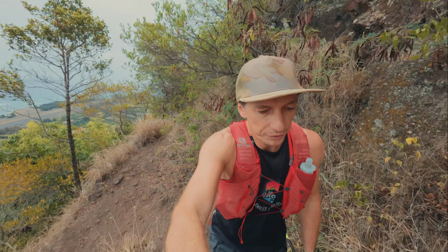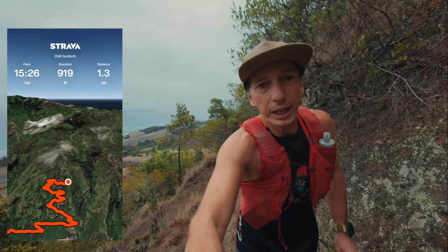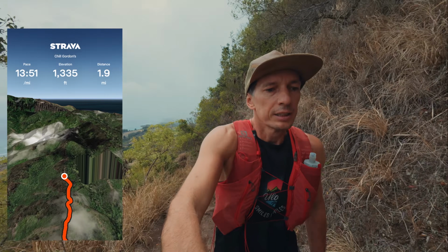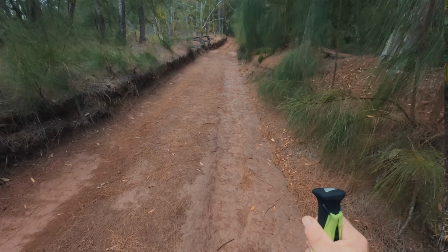So the first part of Kealia Trail is actually a good amount of elevation gain. It's nice, dry, technical, rocky. It's about 1.3 miles until you get to this bench, and from there it's more of a 4-wheel drive road, which is still a lot of ups and downs.